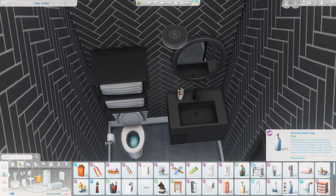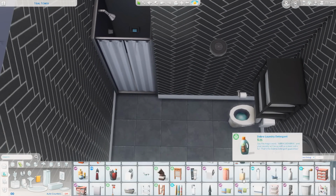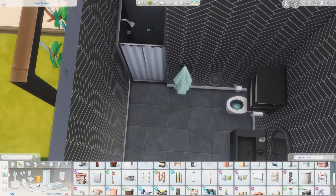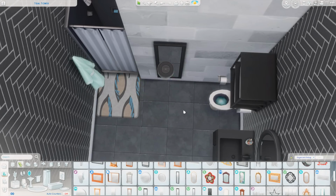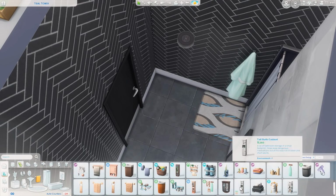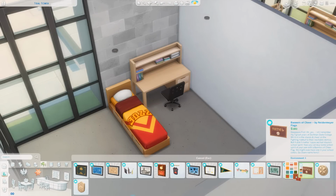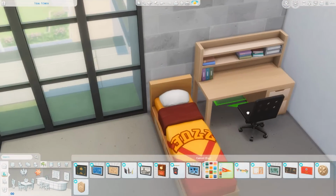I thought for having a double, it made sense that these rooms might have their own bathrooms. And that's also just kind of how the floor plan worked out. And then the other one is for the whole floor that we already decorated. But just getting a couple of pieces over here. We have a cabinet in the corner and a place to hang up your bathrobe.